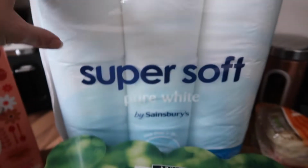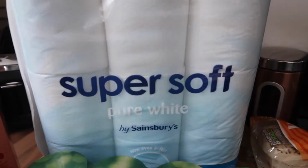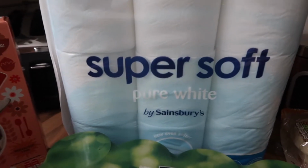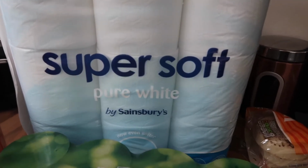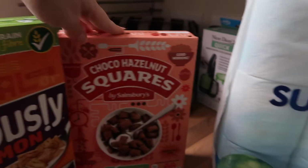I buy this now. Nine toilet rolls, because I can only fit nine toilet rolls in my cupboard and I don't like toilet rolls being out, so I only ever get nine, but it means that I have to buy them more frequently than when I used to get the 16.